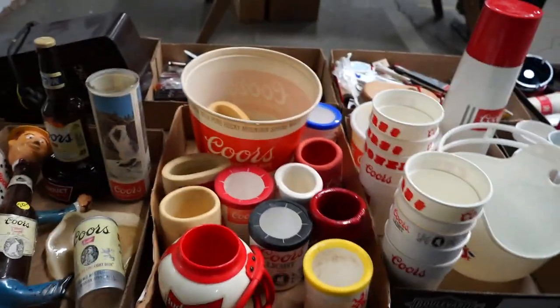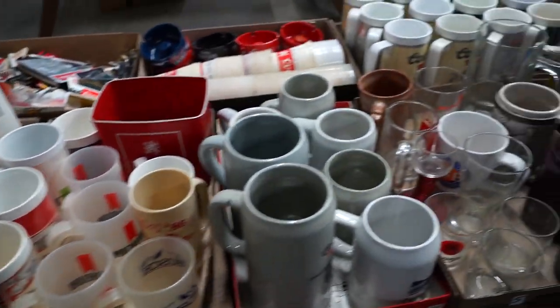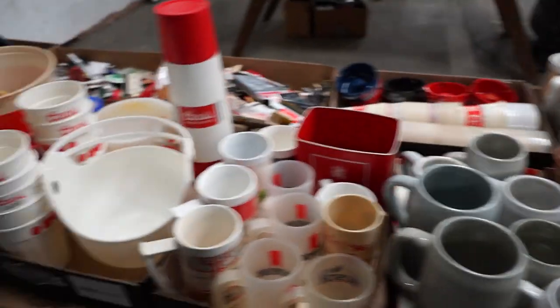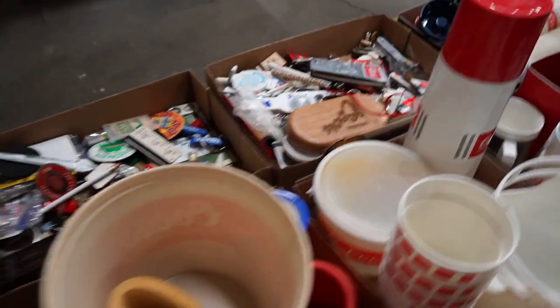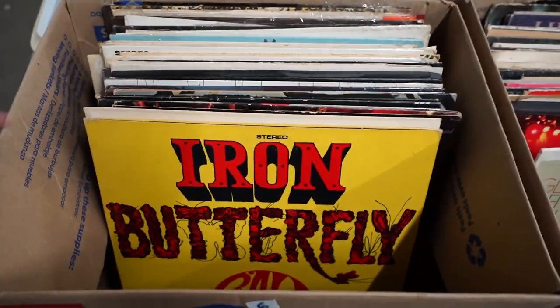That should be a good box of stuff there. More beer stuff. You still have all this to get out to. Try not to get the name in it. Gotcha. You know what I mean? Yes. More albums over here.